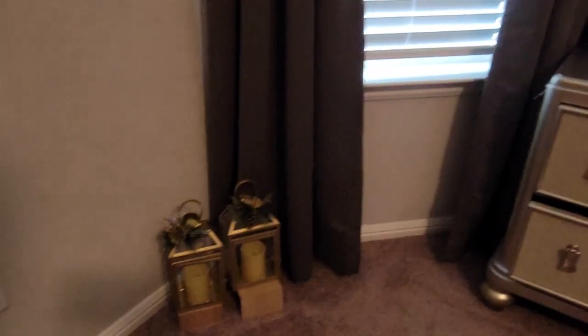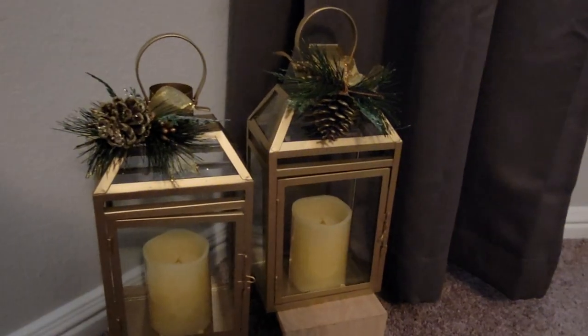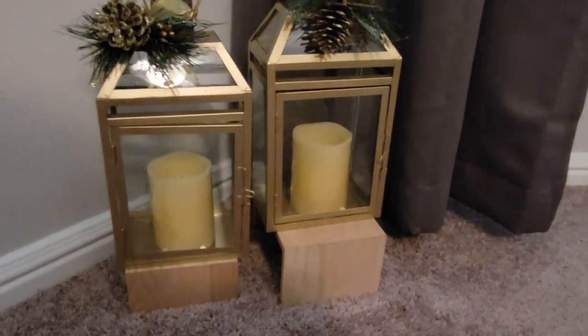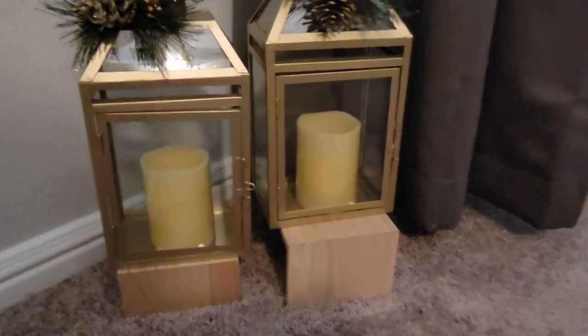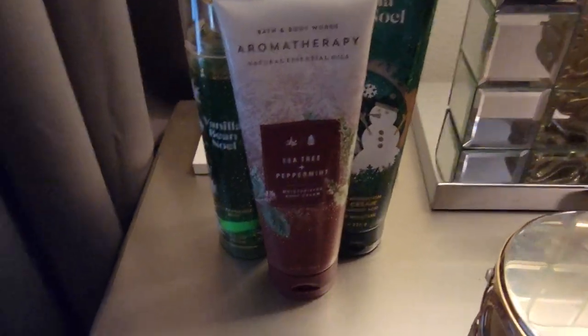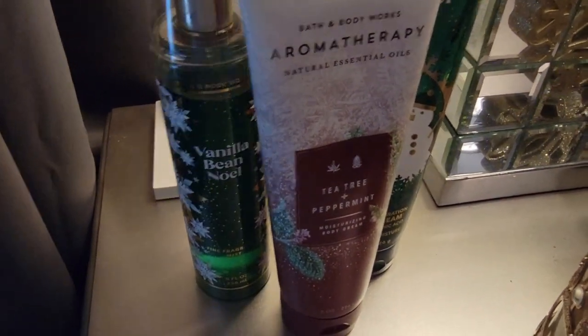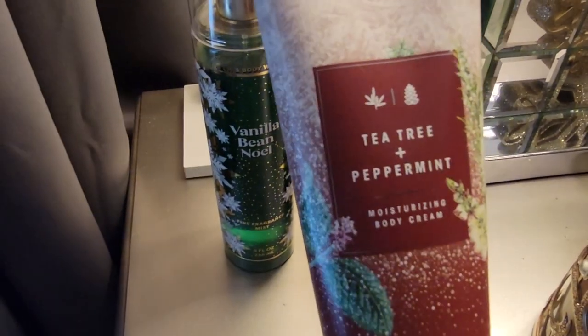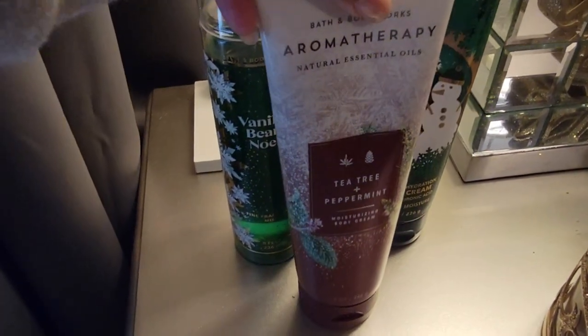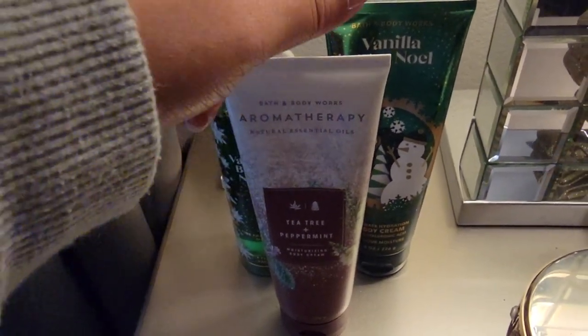And then right below here, we have some lanterns, which also go with the theme. We have pine cones and gold, and I just have them elevated on some wood stands, and those are fake candles in there. And right next to those lanterns, we have my side table, and here I just keep my Christmas themed scents. I have Vanilla Bean Noel, the body spray, and the body lotion. And then I have a tea tree and peppermint moisturizing body cream from their aromatherapy line, which I really like. This one is my favorite out of the two scents.